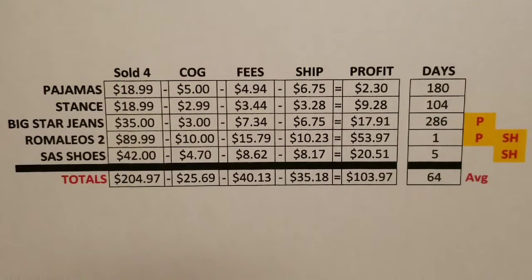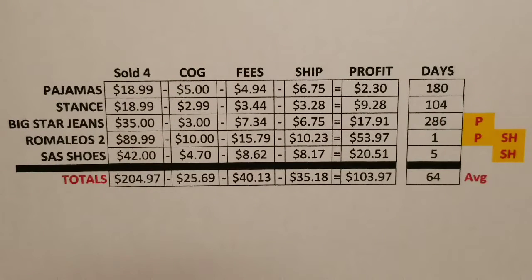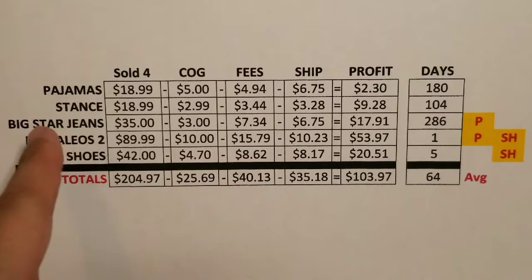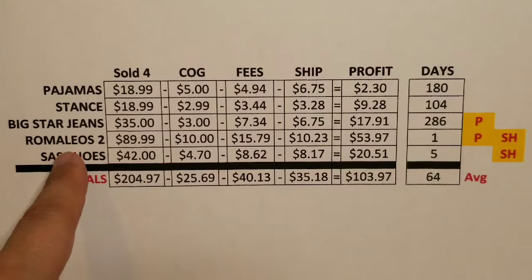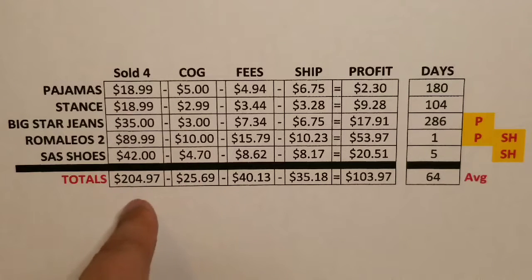All right, so we got everything completed, shipped, and here are the final numbers for Tuesday, September 24th sales. So the ones that paid, we had 5 sales: the Honeydew pajamas, the Stance socks, the Big Star jeans, the Nike Romaleos 2 weightlifting shoes, and the brown leather SAS weave shoes. And there's the sold prices and the total, $204.97, so not a bad day for a part-time reseller.